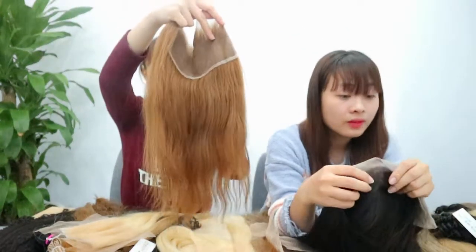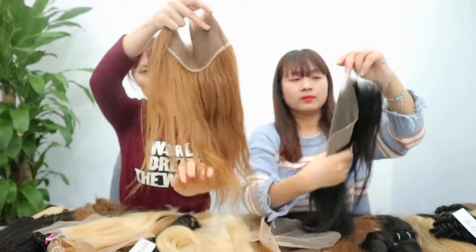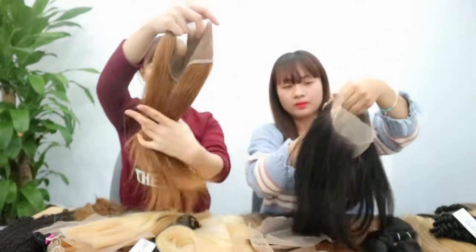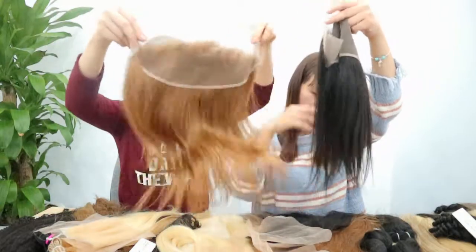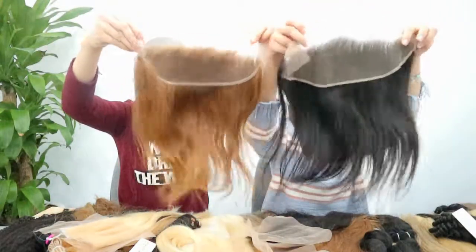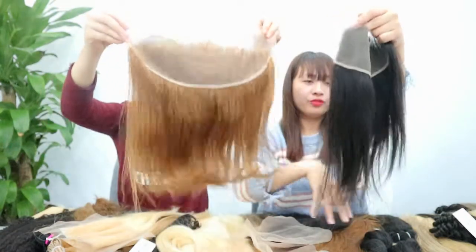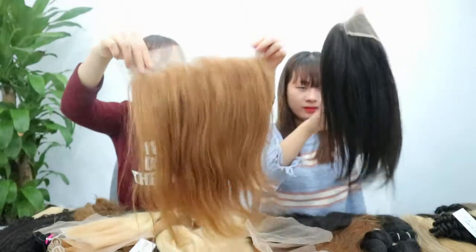I always use my finger to maintain the shape of the hair. Don't need to use a comb. Very smooth. Yeah, very smooth and silky.